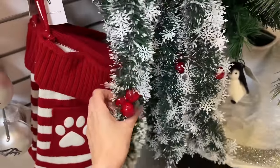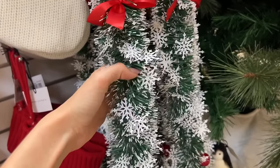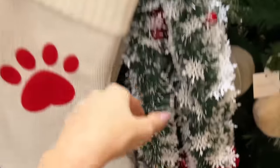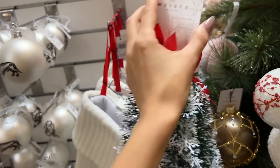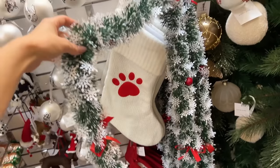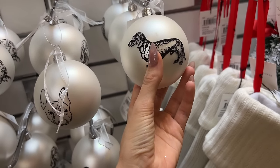I might even just come closer to Christmas and go for a shop. This is very nice tinsel. Look at it with the snowflakes on it. That is $35. That's expensive. That's expensive for a piece of tinsel. They have these. Oh, wow.